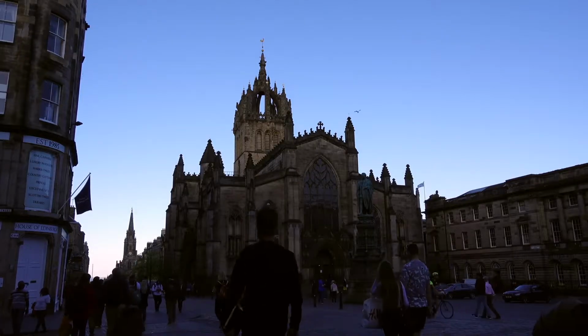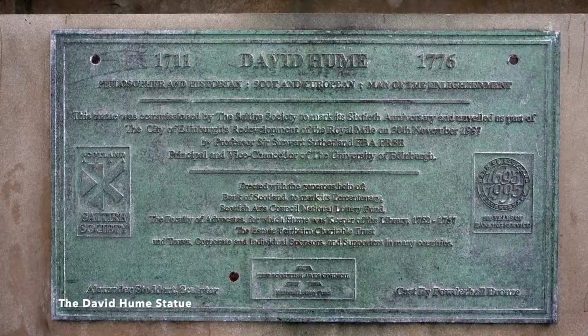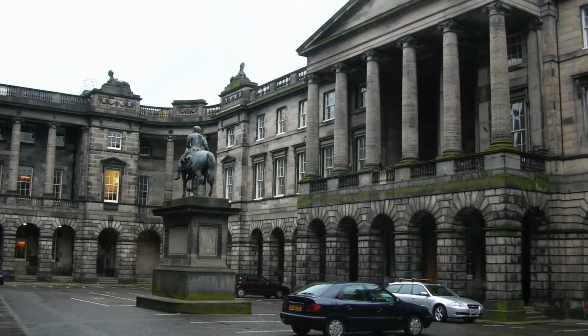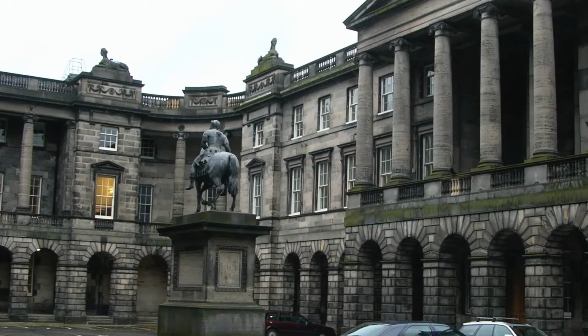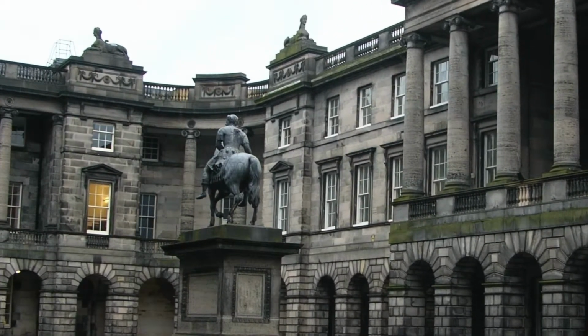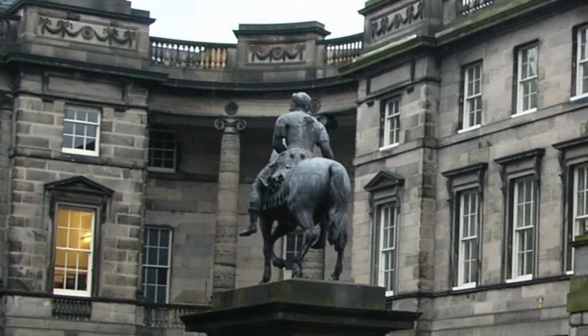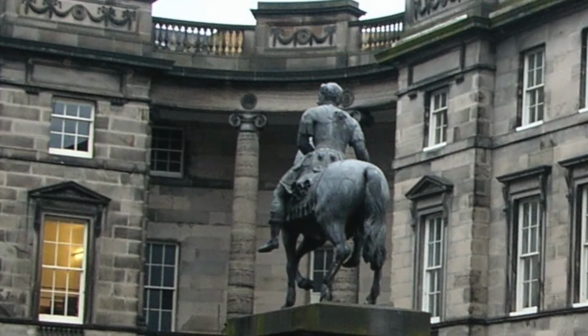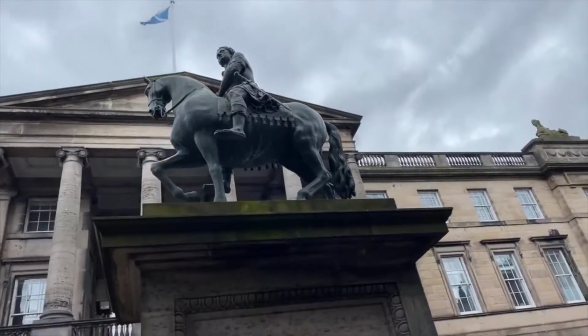Also in the square is a statue of David Hume, the philosopher and prominent member of the Scottish Enlightenment. Before the political union of Scotland and England in 1707, the Scottish Parliament was held here in Parliament Square behind St Giles. The equestrian statue of King Charles II, which was raised just after his death in 1685, is the oldest statue in Edinburgh and is made entirely of lead.